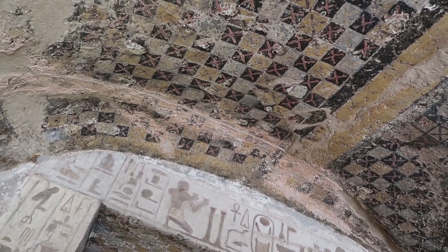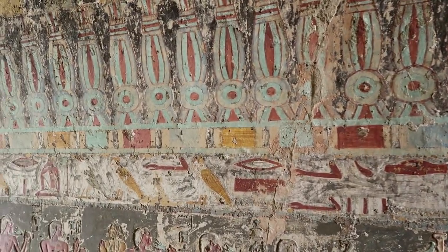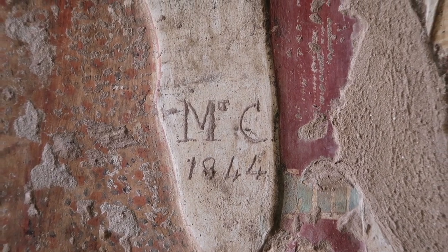The colors in here are beautiful now, but when they were freshly painted, it must have been extra amazing because there's quite a nice range of color within this tomb especially. It's beautiful, but my favorite part is seeing the old graffiti that was scratched in the 1800s.